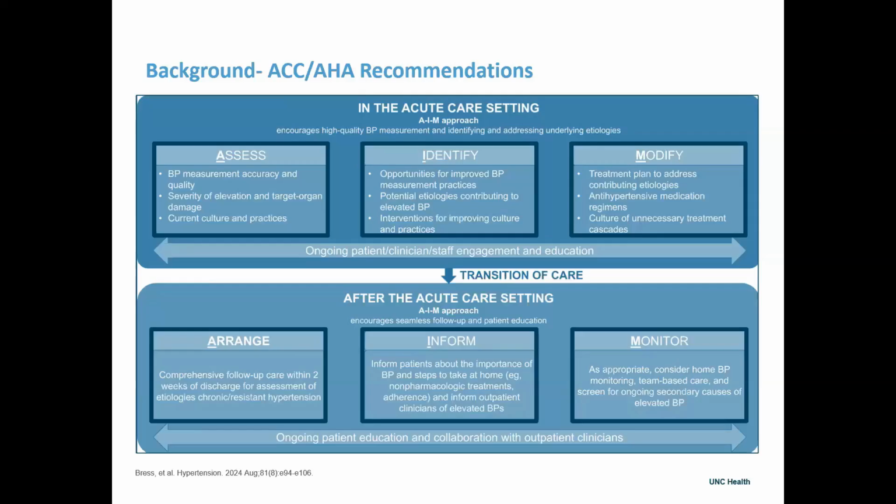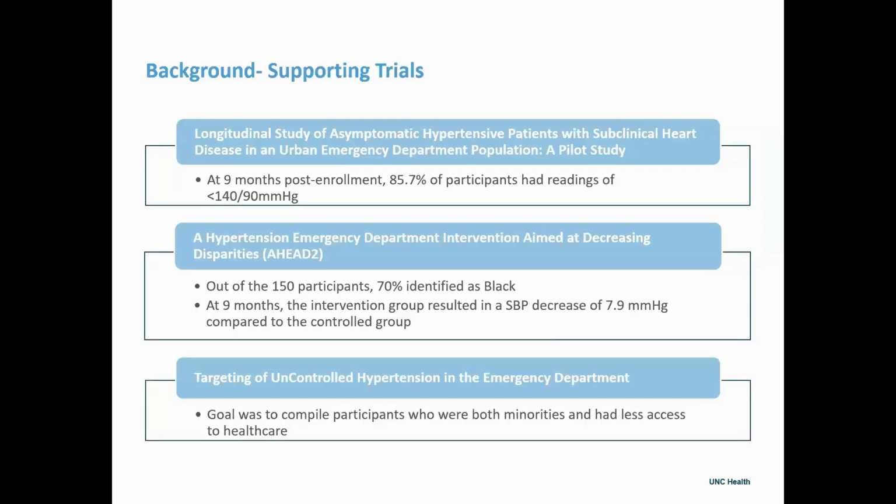So pharmacists can have patients follow up with them via clinics or MyChart messages to ensure that the patient is being adherent to their medications and their blood pressure is lowering. And then the last background information that we're going to go through are some of the supporting trials that sparked this trial. So the first one we have was in 2014.